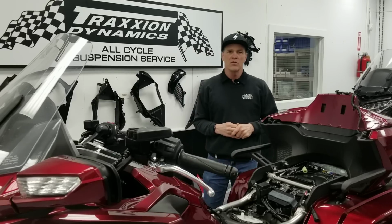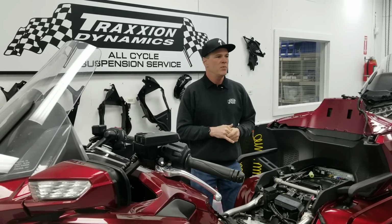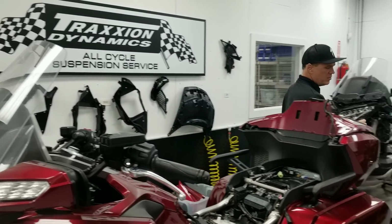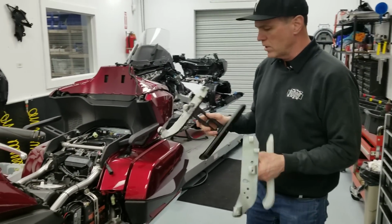From solid models, we send them off to 3D Solutions in south of Atlanta. It does a lot of work in the film industry, and they do 3D printing for us. So we get printed models of what the rails look like, just plastic.